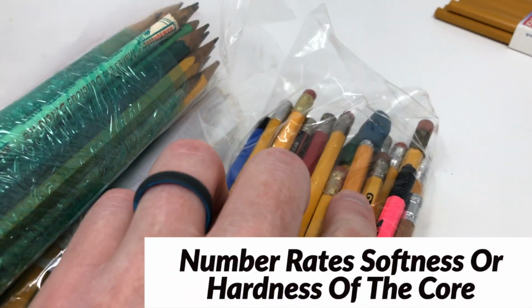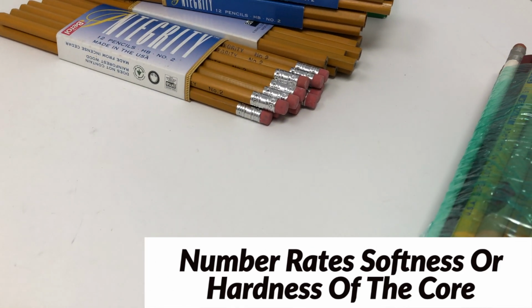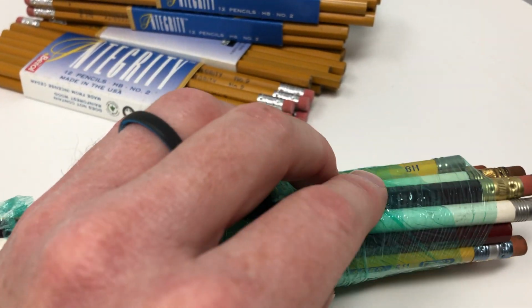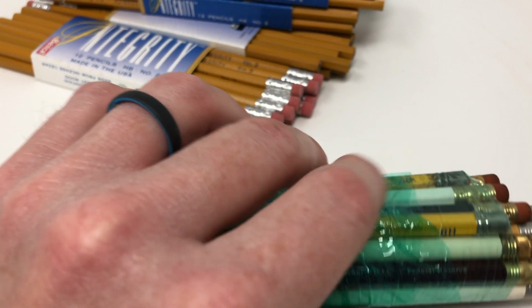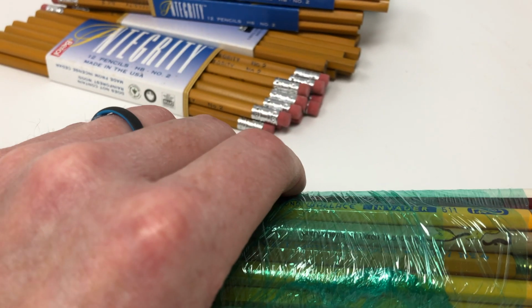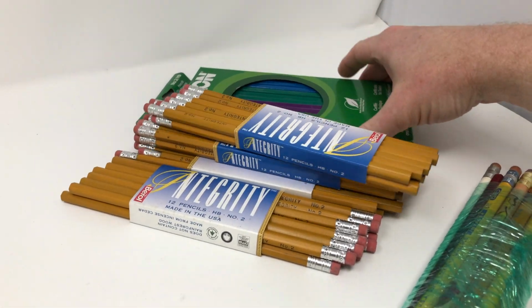And so the numbers just indicate how soft or how black. So a 2 HB is kind of right down the middle. A 6H is higher, that's a real high hardness. Number 3 is kind of still in the middle. 4 is somewhere in between. So there you go. So brands to watch out for are Dixon.